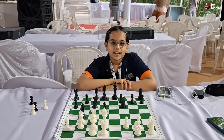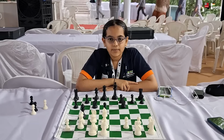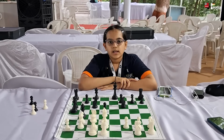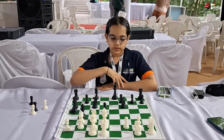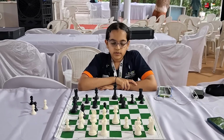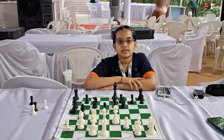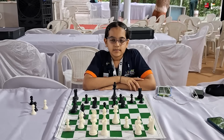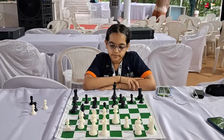I was not prepared for this move and it wasn't in my line, so I started thinking on my own. Now I played queen a5. My idea is to play d4, but she played queen to e3 check. I didn't want to move my queen, so I put my bishop on e6. It also develops my piece.